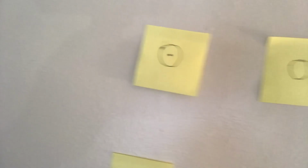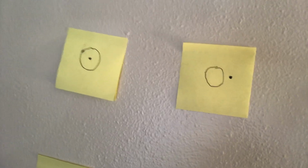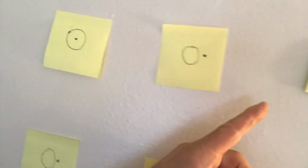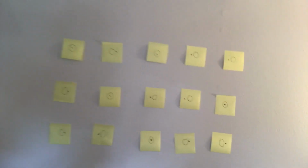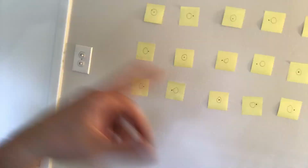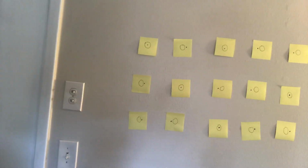I hope you can see this. I have some yellow Post-it notes, and I have a big circle and a small dot. You can see on this first one, the small dot is in the center. On this next one, the dot's to the right. On this next one, we're back to the center, then to the left, to the left. So I just have a random pattern here on the wall. It's 5 across, 3 down, a random pattern.